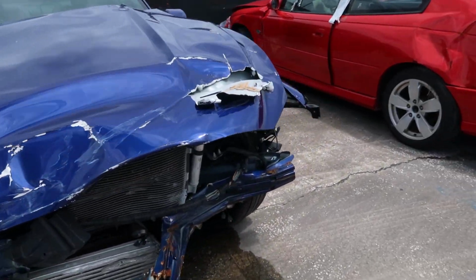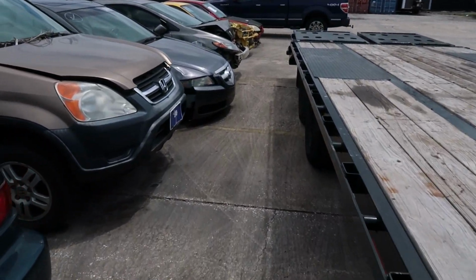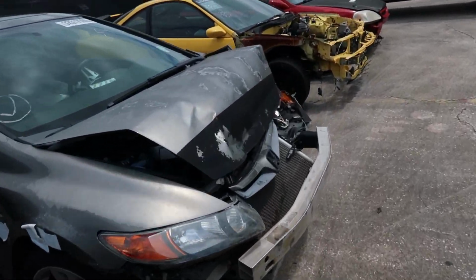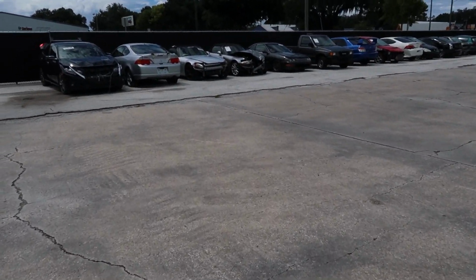Oof. That's a hard hit on a Mustang. They got all types of cars here. They got just a row of RSXs back there, like all being parted out, I'm sure. But we're looking for S2Ks. There's two over here. He's going to pull some cleaner hoods.